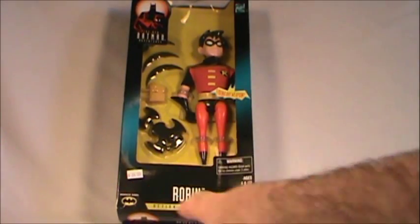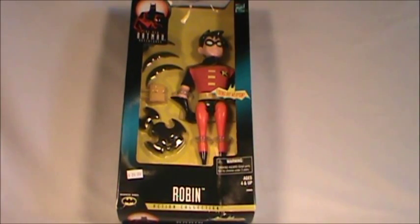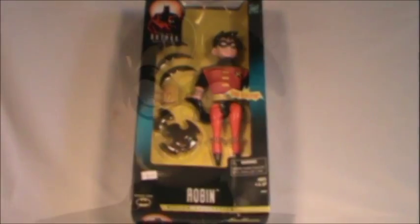So the box is a little warped there. It's not wanting to stand really well. So I'm really eager to get this out of the package, and we'll get a better look at the Tim Drake Robin from the new Batman Adventures. And he is about 10 inches, and we'll look at him. So we'll be right back again, Olivia. Thank you very, very much.